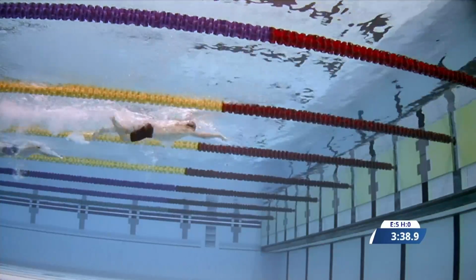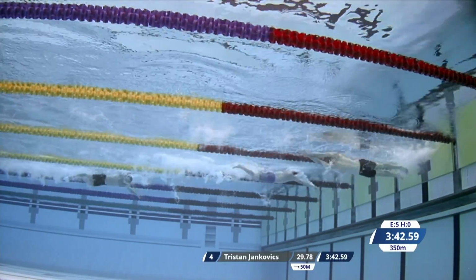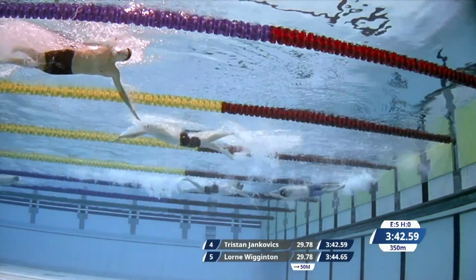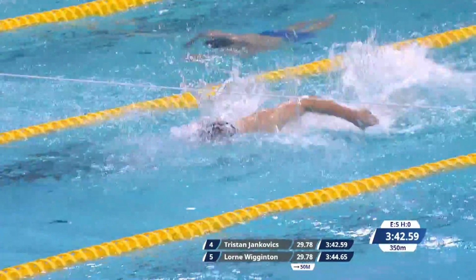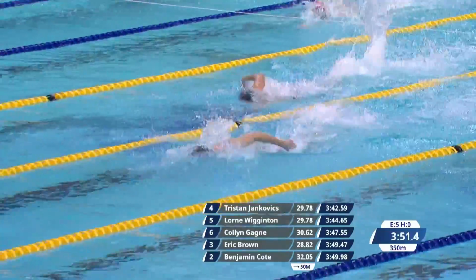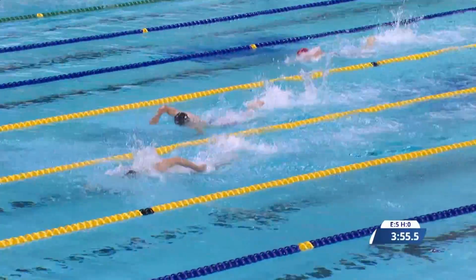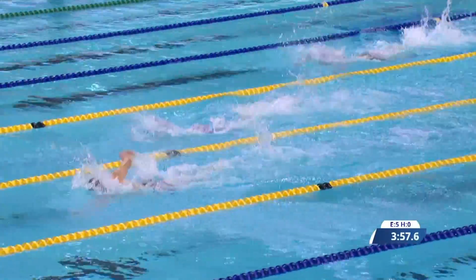The big question is, can Wigginton pick it up? You know, he's looking ahead. He's got to try to challenge. He can't back down. He may be able to get to that time. 29.78 for Jankovics, 29.78 for Wigginton, but he's got to catch up, and I don't know if he can do it. Remember, the time to beat, 4:12.50 for the Olympic qualifying standard. It's going to be very close.